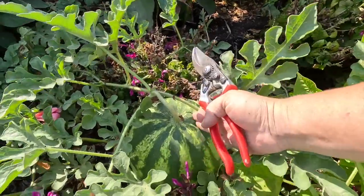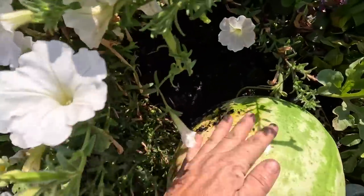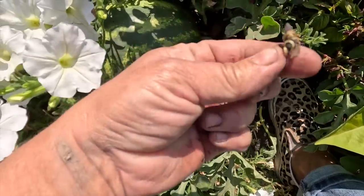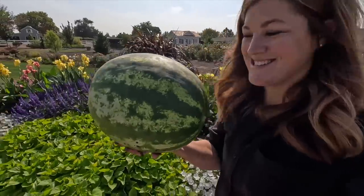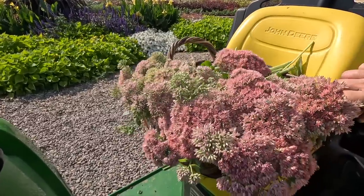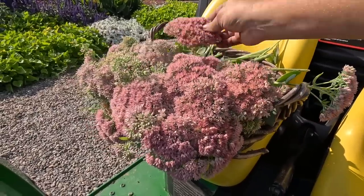Okay, but we've got a melon right here, and I was looking earlier today, and I think that this melon might be ready. It's got the nice spot on the bottom right there, and then that little curlicue thing is dried up. So we're gonna cut into this and see how it is. Look at this. On a volunteer plant. Let's go try it. Okay, don't roll off, stay put. I also saved a beautiful basket of sedum stems. They kind of were bent over or broke during transport, so I'm gonna put those in a vase with some water.